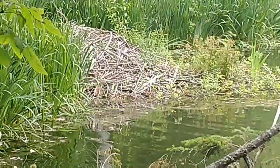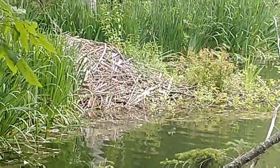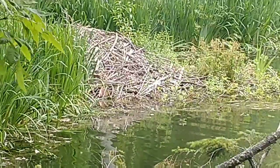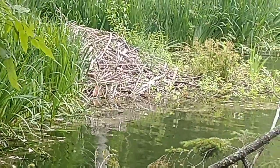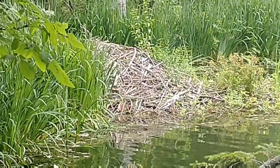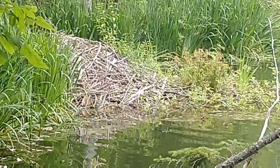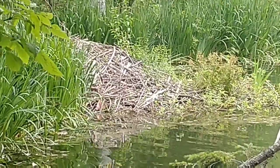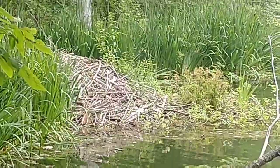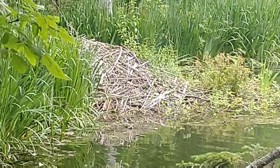Guess what Papa found? It is the beaver dam, beaver mound. I don't know if it's damming anything up really, but it's definitely a beaver mound. So that's where it is. No wonder I couldn't find it on the opposite side of this otter cove. But what a mound that is. That's about 8 feet high right there.